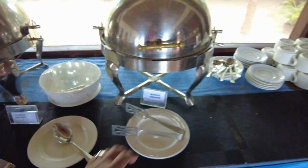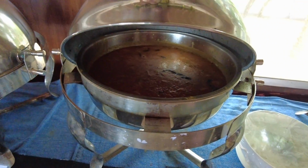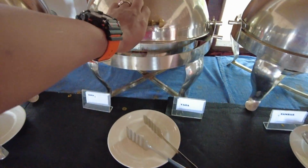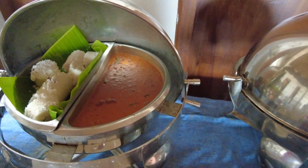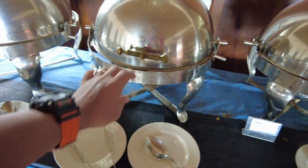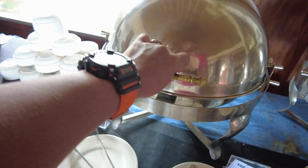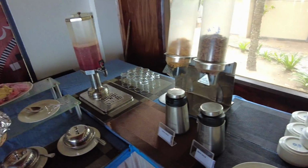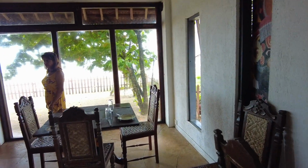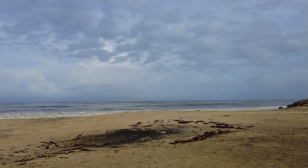Masala omelette, sambar, idli, dosa, vada, dosa, sorry, puttu, veg stew, appam, and fresh juice. Just had our breakfast. We'll check out after some time.